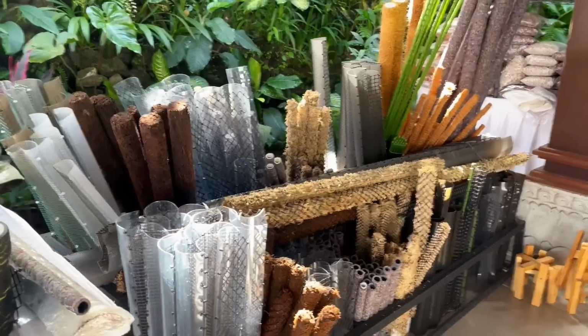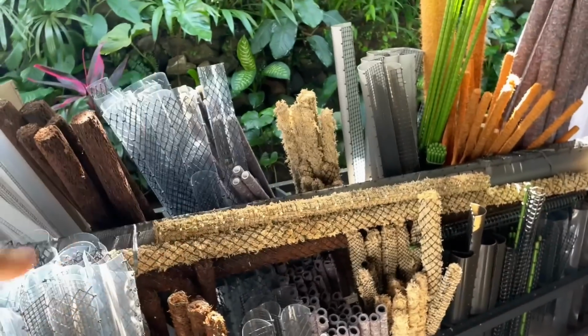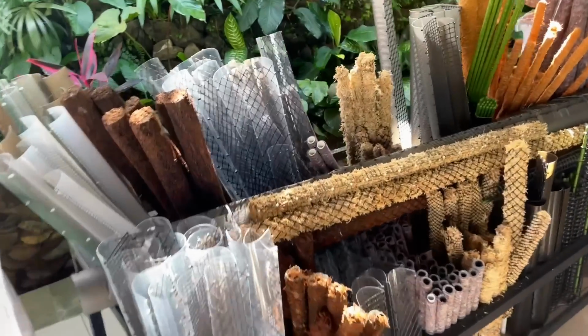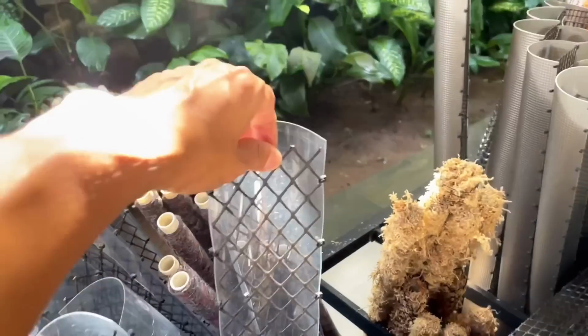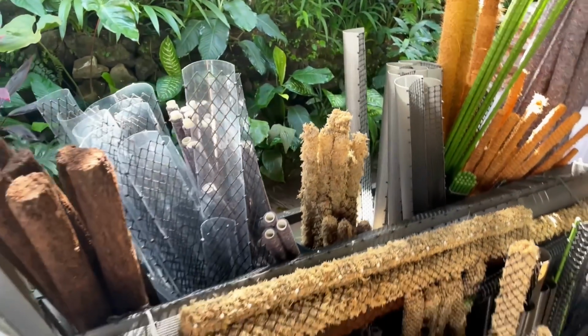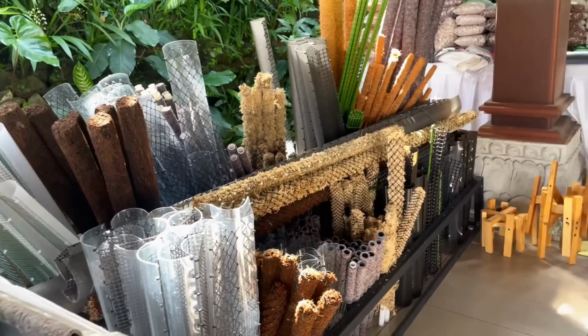A lot of people have commented to ask how I make my moss poles. Here's the thing, I never have to because they're available here in abundance. There's many, many types. These are the ones that you could actually just put either moss in there, or you could put cocoa chips or something and let them climb up. But these are so inexpensive here that I would never have to make my own. So yeah, I've never made my own moss pole.